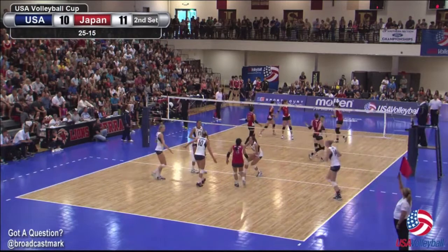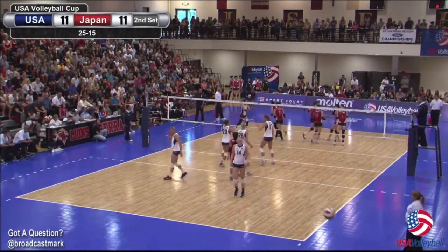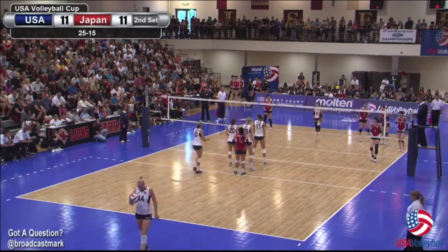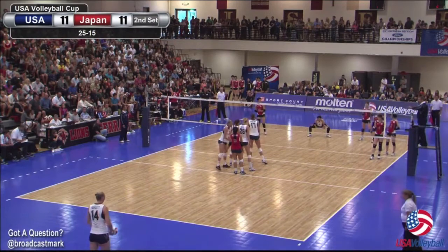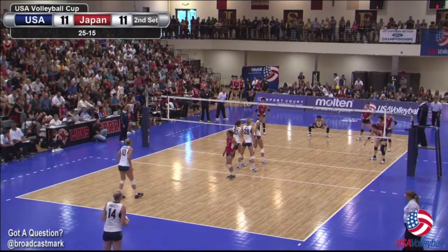Deep float serve. Good call by the Americans. Jordan and Kim were both yelling out, out, out on that one. Good decision to let that one go out of bounds. We got French fries on the board. It's 11-11 here in set number 2.